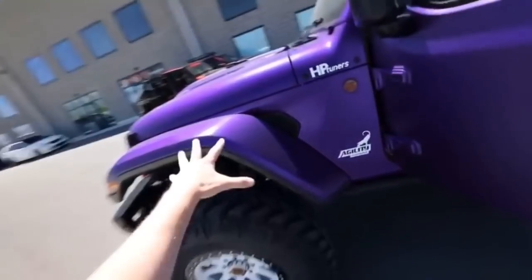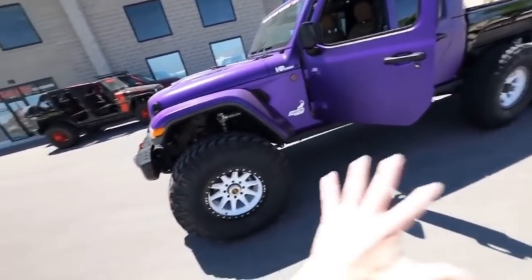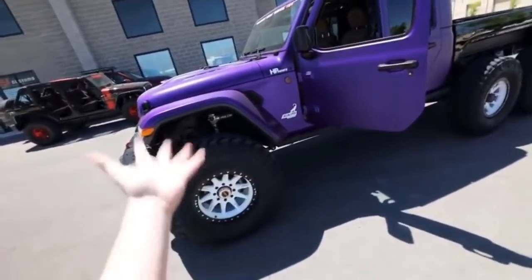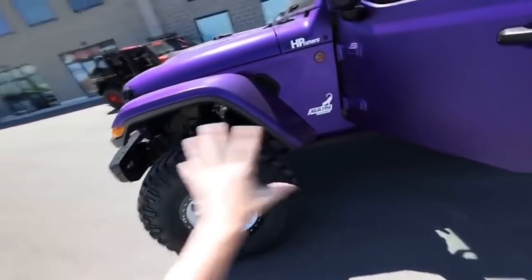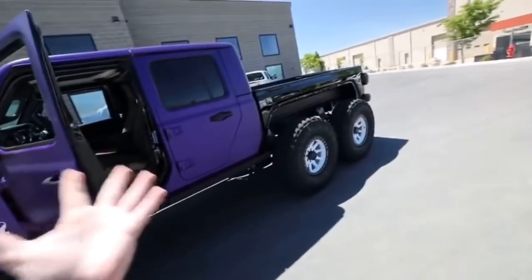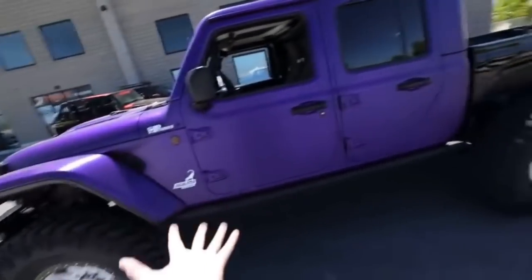So obviously, we have the Hellcat motor, 707 horsepower. Now, if we were running stock axles, we would destroy those. You guys might remember we did destroy one of those. We actually have the 1-ton Currie axles. Like these axles, I don't want to say they're unbreakable, but effectively, you can't break them. There's a bunch of other details on this Gladiator that you wouldn't notice to the untrained eye.